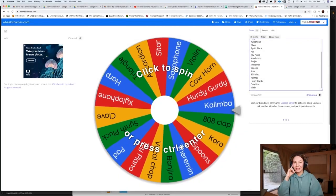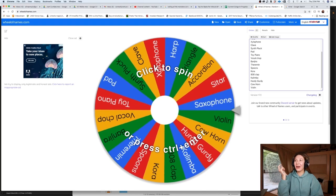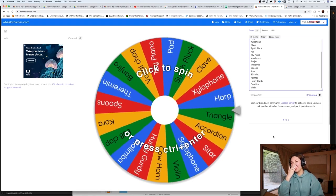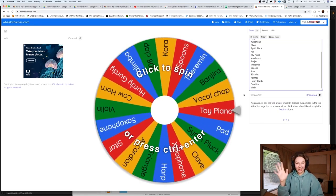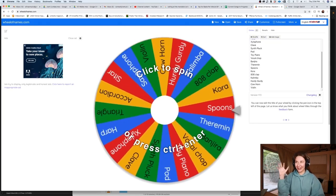I'm not gonna lie to you guys, I'm really scared. I don't really want to get the cow horn or the banjira or the kora or any of the things I'm not really that familiar with, but you know what? We're gonna do it. So 3, 2, 1, let's go.